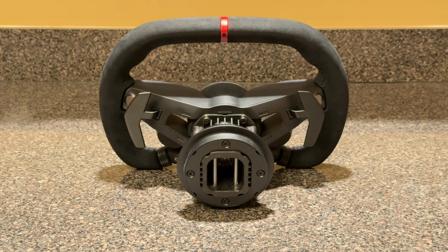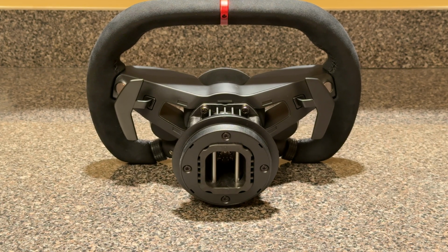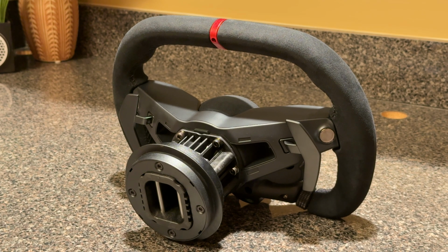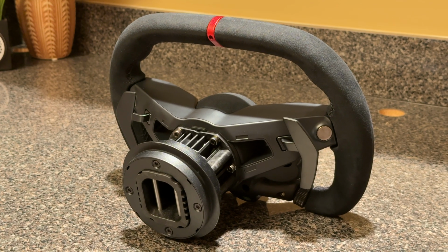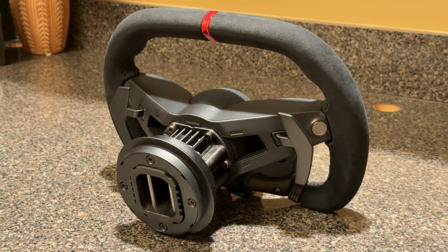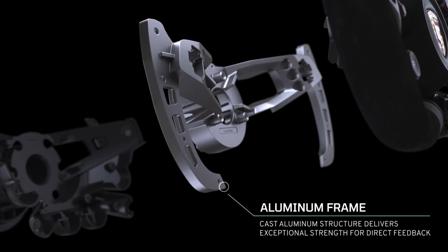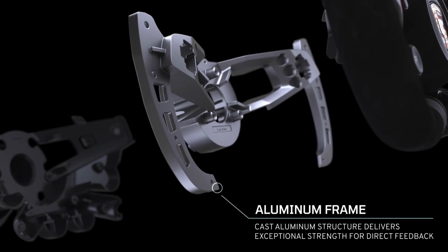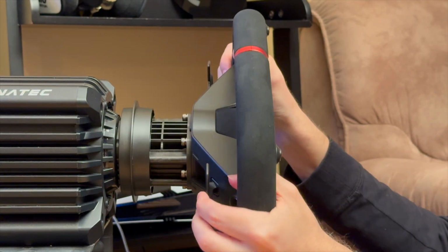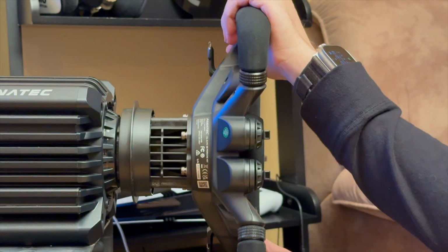The wheel includes a QR2 Lite wheel side connection, so it works out of the box with any of the latest Club Sport DD, DD Plus, or Podium wheelbases. Most wheels with the QR2 Lite connector cap the torque output of connected bases to 8 Newton meters, but due to the light weight and strength of its aluminum frame, Fanatec claims this wheel has no torque limitations and can handle the full 25 Newton meters of force output by its top-of-the-line Podium wheelbases.